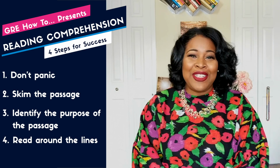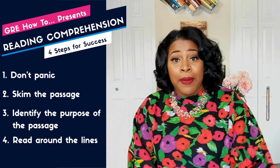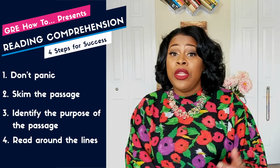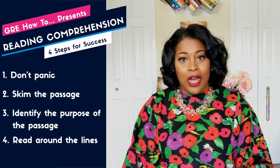To recap, first, don't panic. Number 2 and 3, skim the body of text and look for the purpose of this body of text. And number 4, when you are looking at specific lines, look up and down for the context.